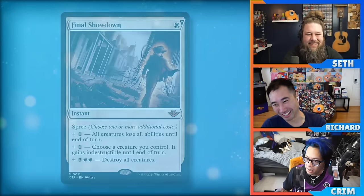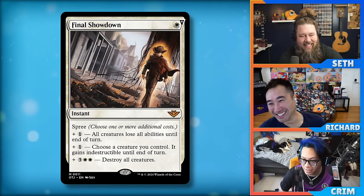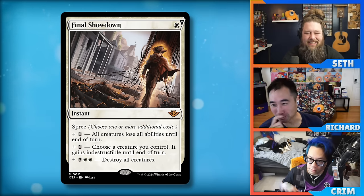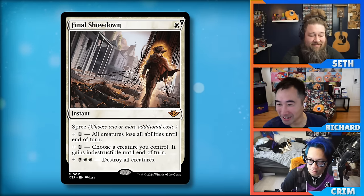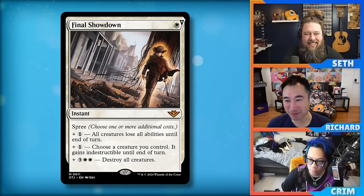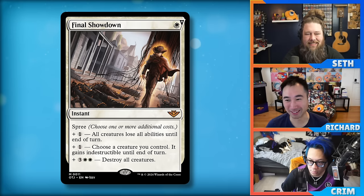Exactly. All right. Let's talk about Spree, an exciting new mechanic. Kicker. Kicker again. Final Showdown. It's a single white. It's an instant. But it has Spree. Ironically, it doesn't even tell you what Spree does on this card, even though there's ample room. So when you cast a spell with Spree, you can pay for its additional modes. And they resolve in order.